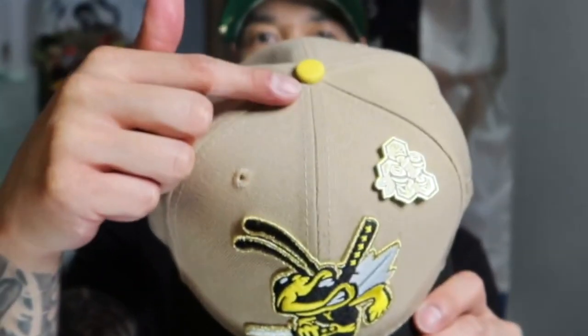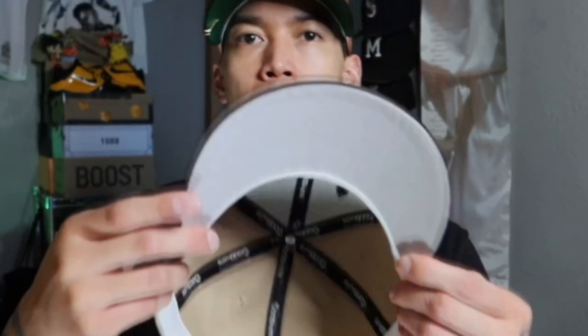But you got the yellow squatchy up here. This reminds me of a Georgia Tech vibe, you know, the college Georgia Tech, the Yellow Jackets. So this one is a great one. Black brim, gray under visor, white guts. I'm telling you, this fits just like a New Era fitted. Let me throw it on for you guys real quick. Boom, see? Perfect fit.